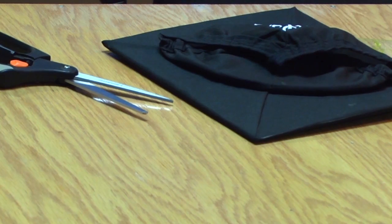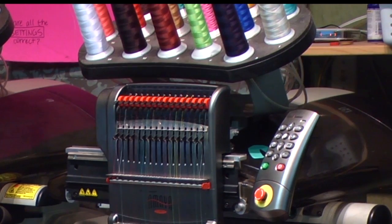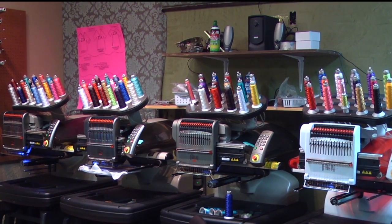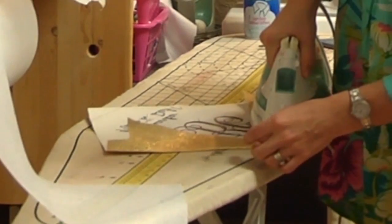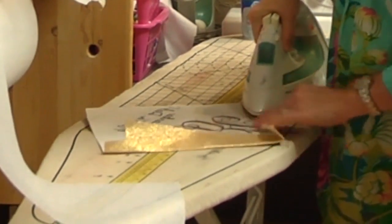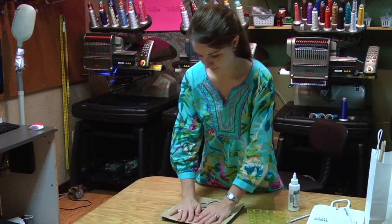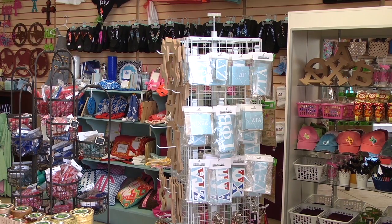However, not everyone has the ability to craft a cap masterpiece, and that's where Stitches and Such comes in. Stitches and Such opened 6 years ago with only one sewing machine, and now they have expanded to include over 4 state-of-the-art monogram machines, multiple sewing machines, and a heat press. Owned by a Texas State alum and her mother, the local store specializes in monogram embroidery, and they can do any cap design a student thinks of in a matter of about 20 minutes for about $25.